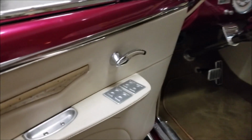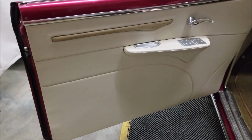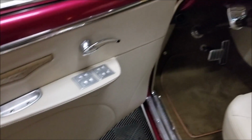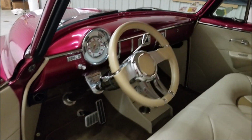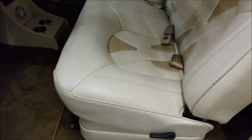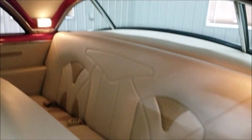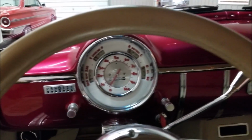All right, start over here in the door cards. Again, that two-tone kind of cream and ostrich skin. Power windows. See, this dash has been custom. Steering wheel. Take a closer look at these seats. Also in very nice condition. You can see seat belts. Seats match front to rear. Headliner done up to match too. Just wow, inside and out, this car is beautiful.